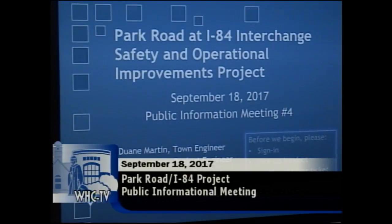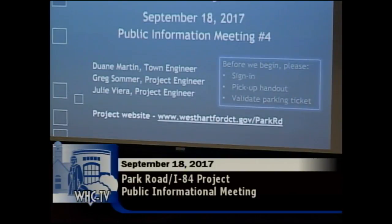We also have a board hanging up there, which I can't see. You guys maybe can if you're close enough. It has some good information on it, very similar to the handout. On the front here on the first screen, you can also see on the bottom there, we do have a project website. The Town of West Hartford, of course, has a web page. You can access the project website from the engineering division's web page on the town's website. We plan on updating that as the project goes along.